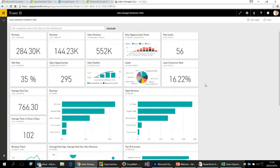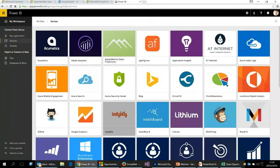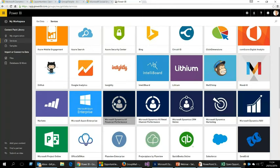Where the key or the core difference between this and Dynamics CRM comes is that I can say I want to also link in data sets from all of my other different services and products as well. So if I'm using MailChimp for marketing, or if I'm using something like AX for my finance, or QuickBooks, for example, or Project Online, I can take that data and push that into Power BI as well, Click Dimensions for marketing as well, and start to build that and push that on top of my CRM data.